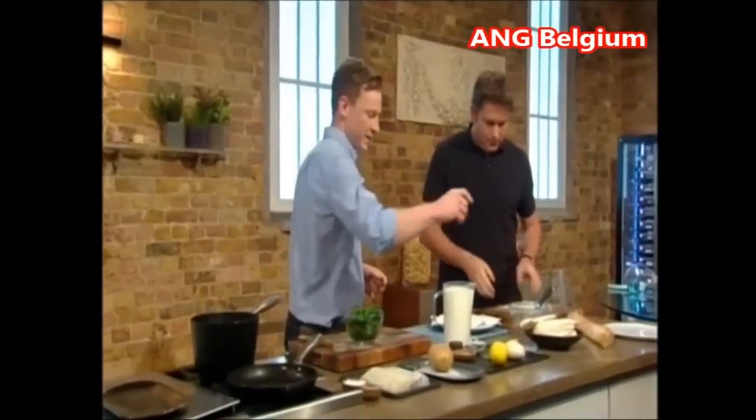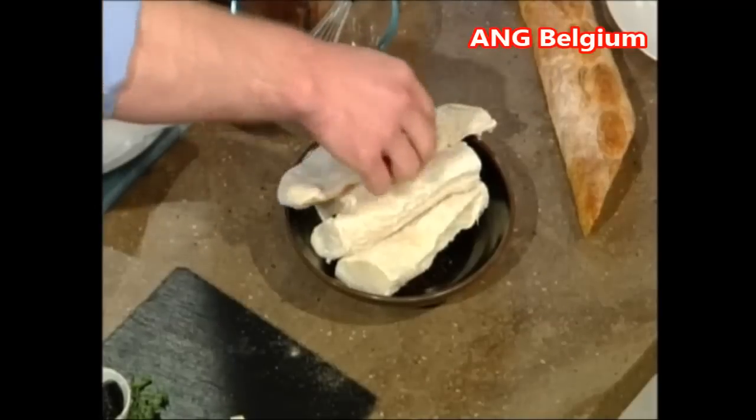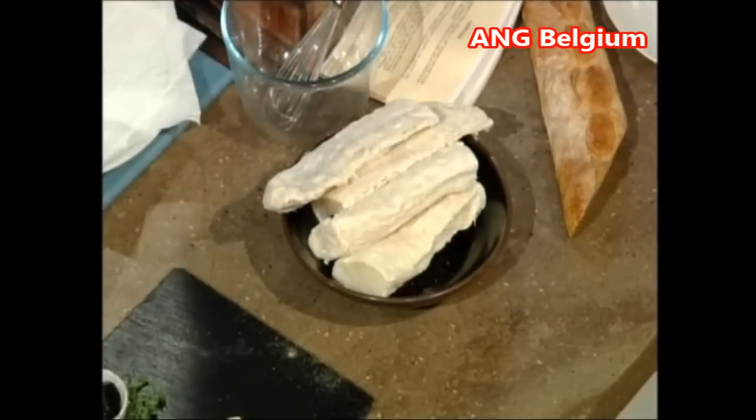So this is the beginning of the brandade, the salt cod. It's hard, it's stiff, it's been really, really heavily salted. So what we do is we soak that for 48 hours in several changes of water. And we end up with a product that looks like this.